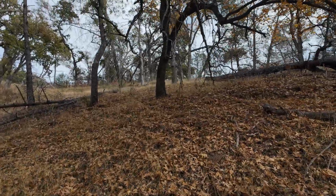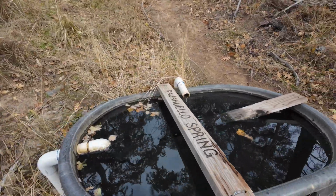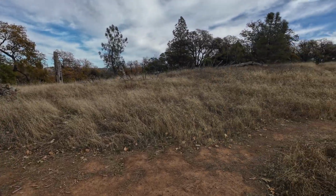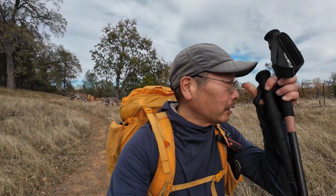Here's the Two Oaks camp up here. Pretty full, flowing. Made it up to the Middle Ridge Trail. So yeah, it's just gonna be downhill from here until I get to Los Cruzeros.